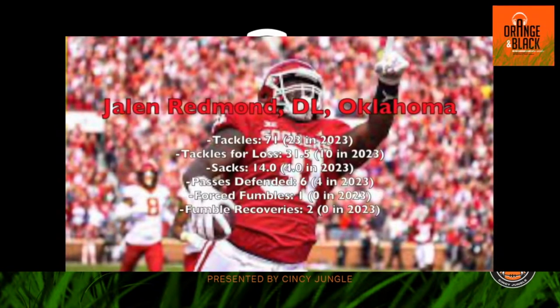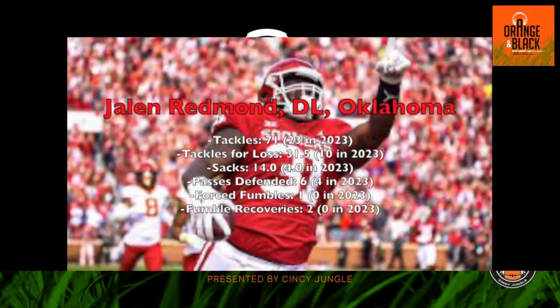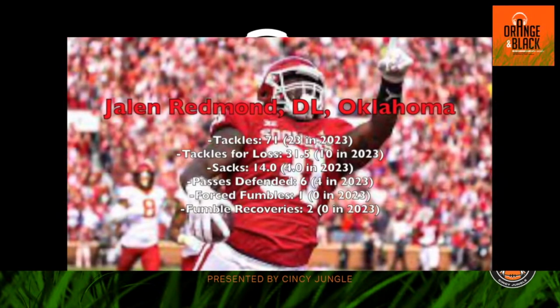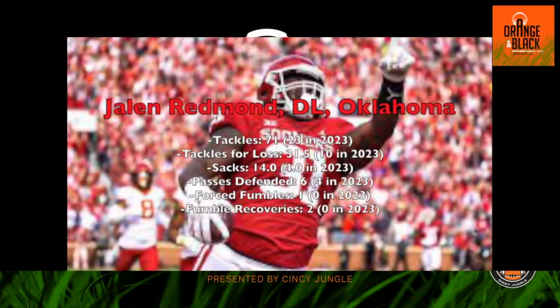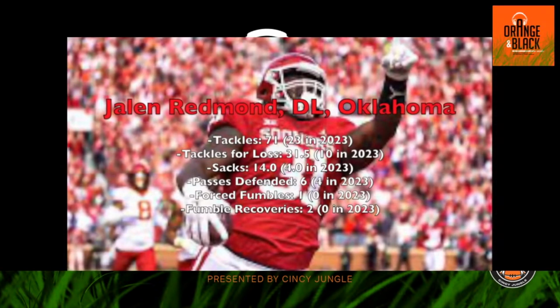So here's some of the things. The numbers aren't eye-popping, but 71 total tackles in his career, 23 last year. Tackles for loss, this is a good number here, 31.5, especially with some time being missed. I'll talk about that in a little bit. 10 last year, 14 total sacks from the outside, from the inside, 4 last year, primarily inside. Passes defended 6. He had 4 of those last year. That's a good number. Forced fumbles, only 1 in his career, none last year. 2 fumble recoveries, none last year. And we have a fun clip in a little bit about one of those fumble recoveries in just a second.